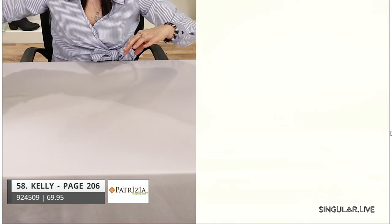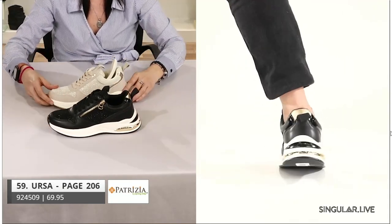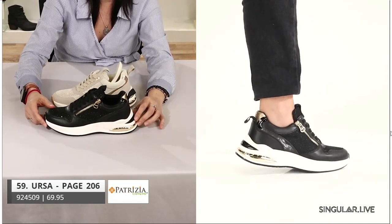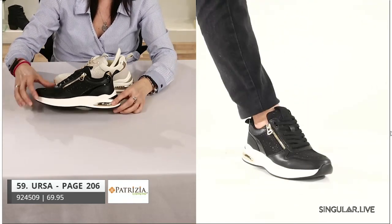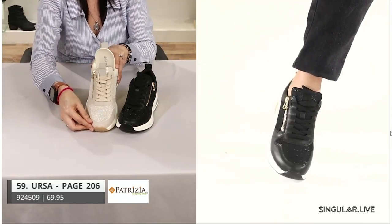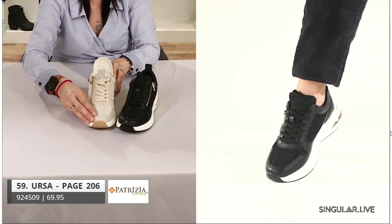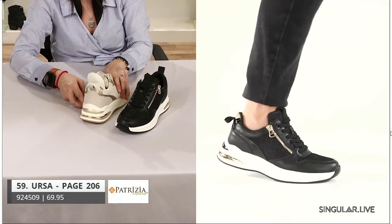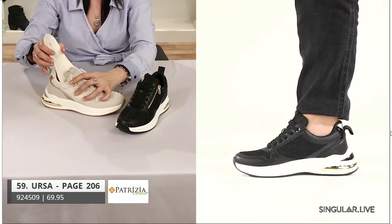Our next style is a designer-inspired style. You can see Ursa. She's very stylish, and we play with different kinds of materials and different kinds of colorations. You can see tonal, but different. You can see here in the beige one, it has this shimmery, shiny detailing here. And you will see also, this is more like a shiny gold than a lustered one. But also she has this removable insole.